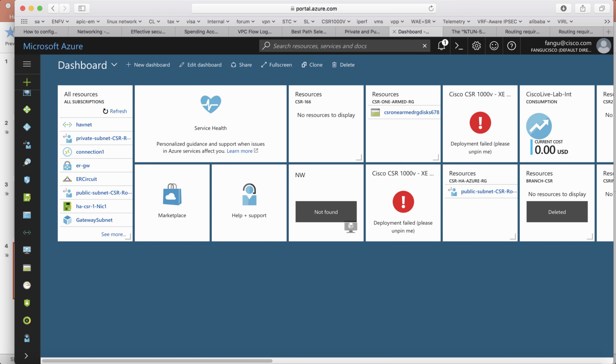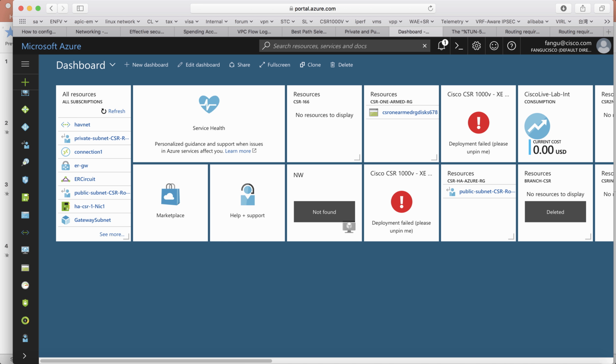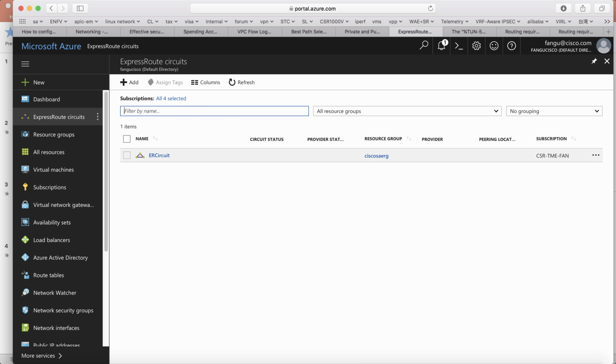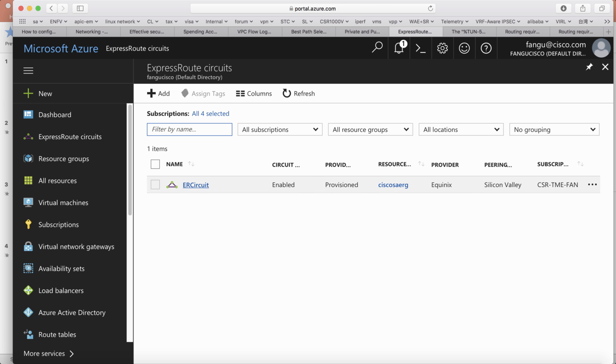So let's go to my Azure dashboard. As I mentioned, the first step is you need to create a circuit. As you can see, I already have a circuit. Let me make it bigger. I already have a circuit that's running. It's provisioned. I'm using Equinix. I'm based in California. Actually, I'm in San Jose, so I'm using the Silicon Valley peering location.